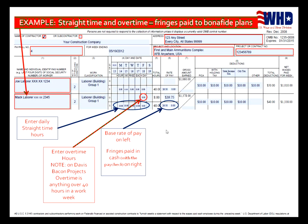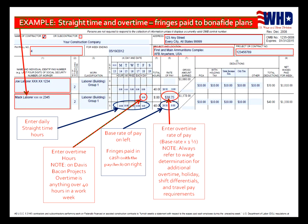Remember, in column 6, we put our base rate of pay on the left and any fringes that we're paying in cash on the right. And above that, we enter our overtime rate of pay. Now, the overtime rate of pay on a prevailing wage project is the base rate times 1.5. And then the note here says that we should always refer to the wage determination for additional overtime, holiday, shift differentials, and travel pay requirements as well.